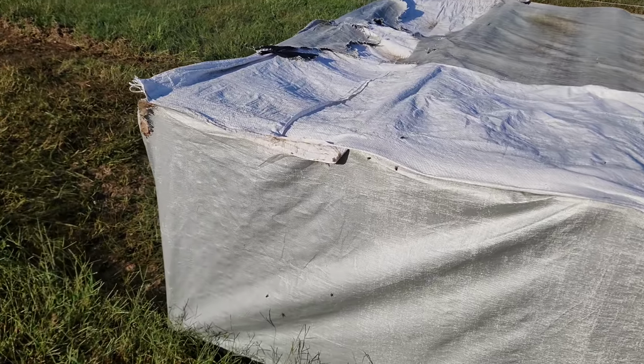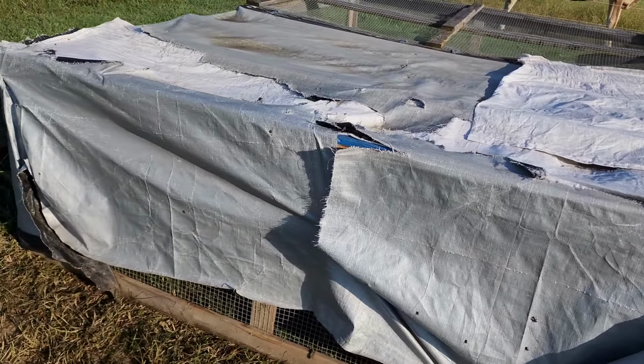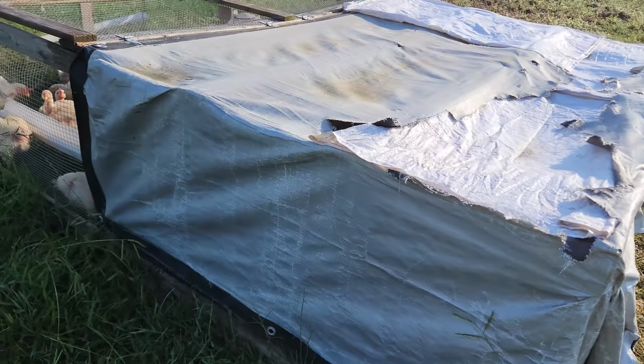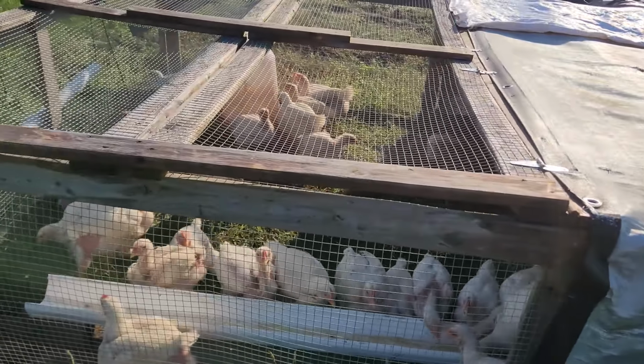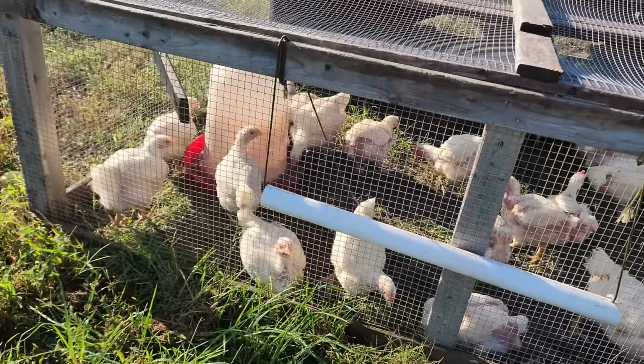It did look a lot better when I first built it, but you don't have to have a pretty setup to raise your own food. So I'll show you my ugly setup here, but you guys can definitely build one of these yourself. It's really not that hard.